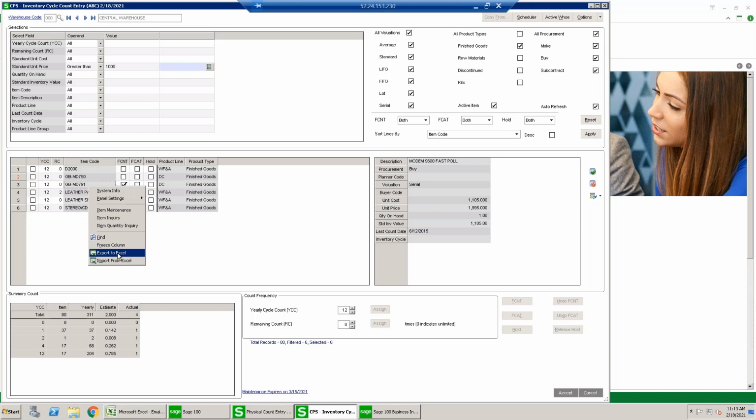You can export those items out to Excel, make those changes in Excel, and then import them back in just to make the process even more simple. So it's a pretty powerful process that way. Jumping here to remaining counts.